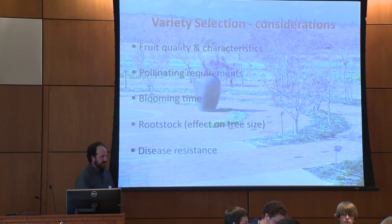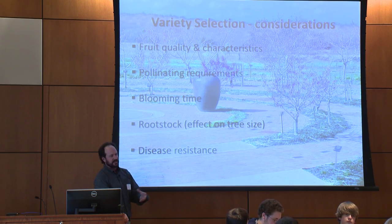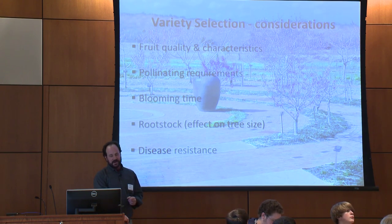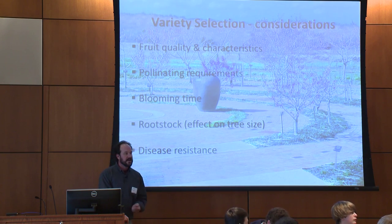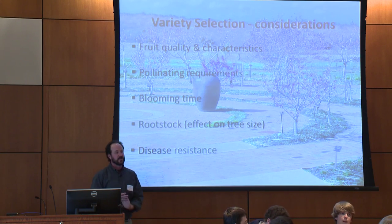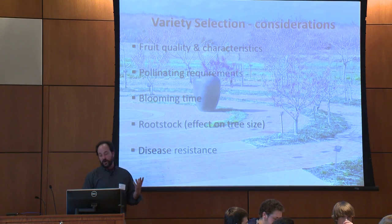And then disease resistance. And I bring apples into this because apples are probably the most important crop that people would be growing. You want to look at scab resistance. You want to look at fire blight resistance. And fire blight is also important in pears, too. And having resistant varieties of those will go a long way to making sure that growing fruit is going to be successful for you.